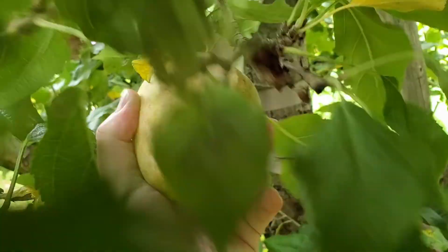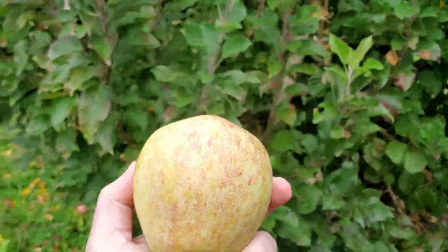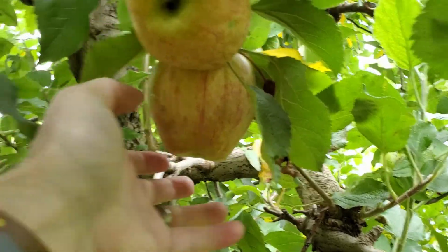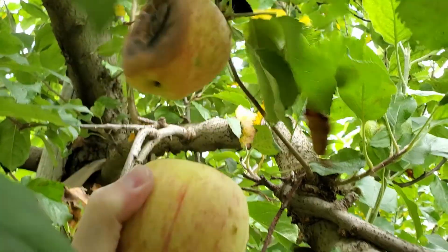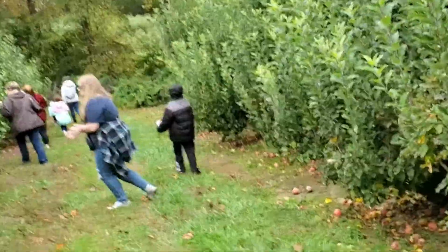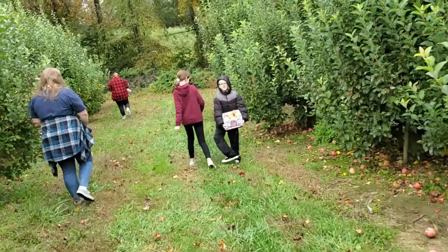Let's see it. Ooh, nice. Good ones. She found one on the tree. Good job. She's seeing from the low down vantage point. Good job. Yeah.